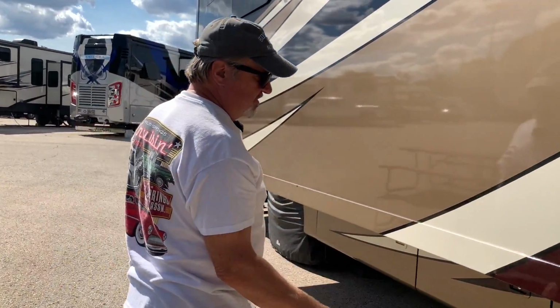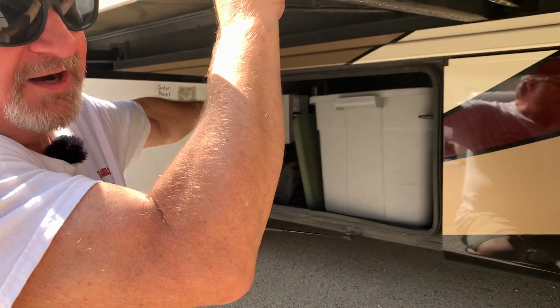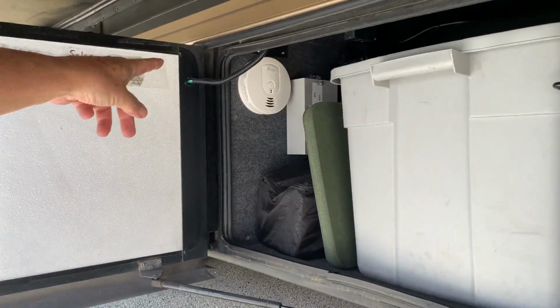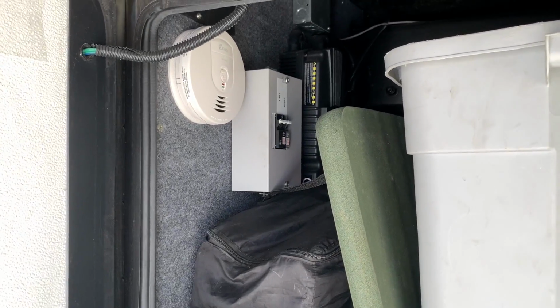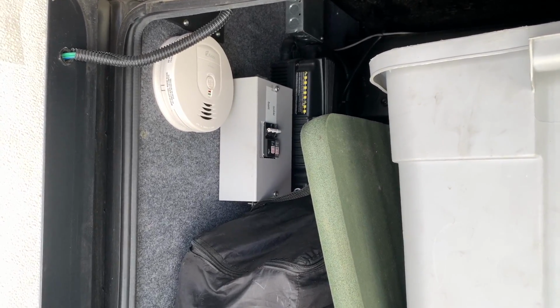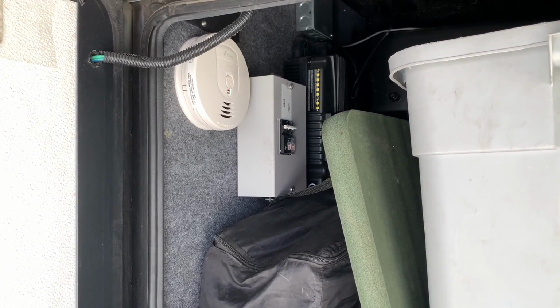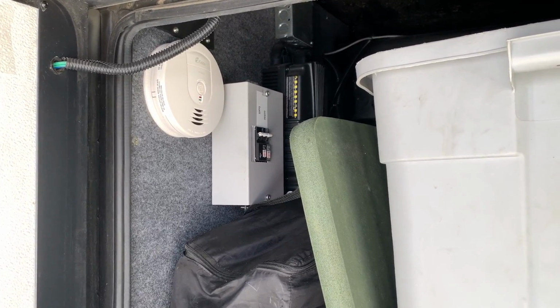Here's the last 2 compartments I'll open up. This one here is where I have that diagonal smoke detector. You'll notice it's right next to the power on-off box, and right next to it is my solar charge controller. And Fifi. Yep, and a Fifi.